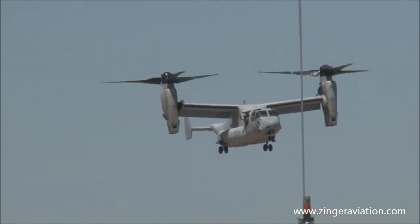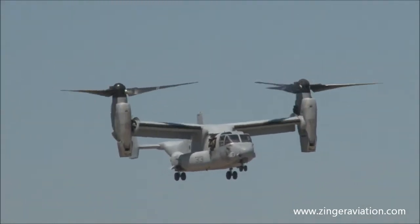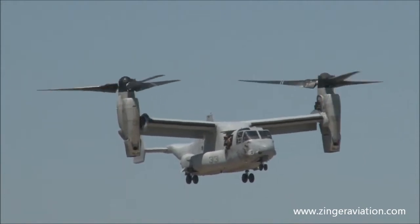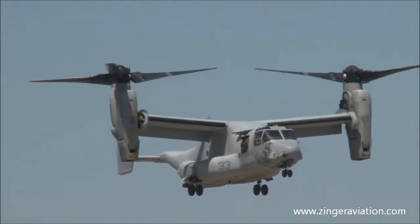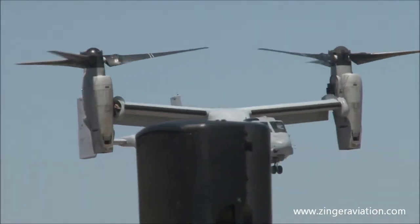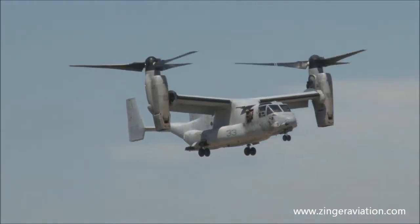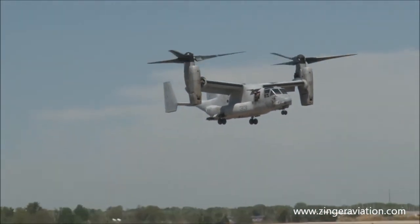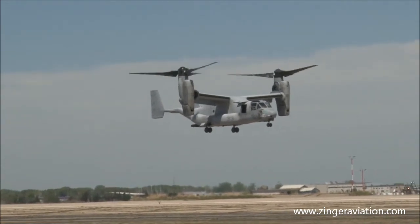Your eyes are not deceiving you. That turboprop aircraft is actually hovering right before your eyes. And there's the crew chief hanging out the window. Get the big wave, everybody. The pilots, well, they do the flying, but the crew chief, he's the real guy that keeps that airplane up in the air. Your United States Marine Corps MV-22 Osprey.